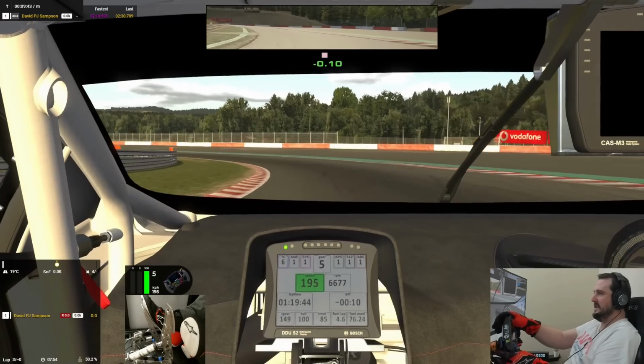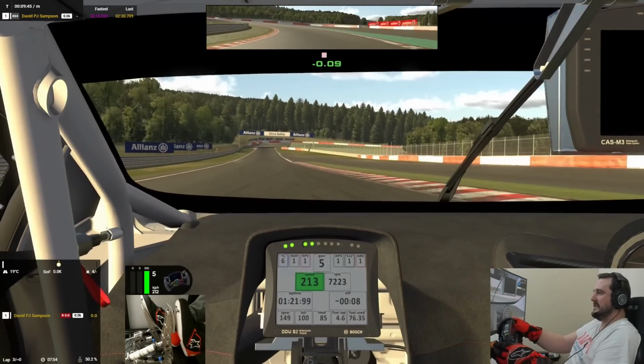Lambo's lovely there on that right hand up, the left hander, sorry. Really nice.